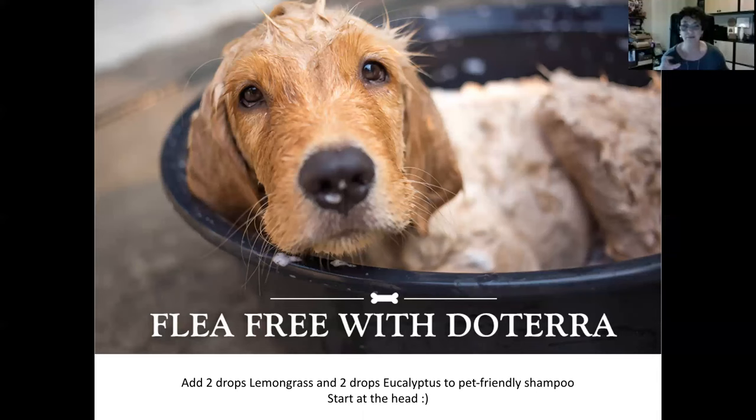Now, of course, with the flea treatment here, when you're washing your pet, you wanna start with washing the head first. Because the fleas are going to want to escape and then they'll run down the body. So you don't want to go the other way for them to be running around their head. So always start with the head first and move towards the tail.